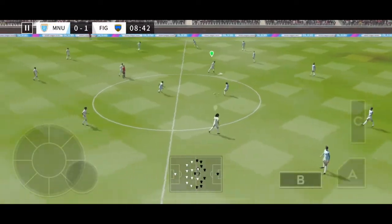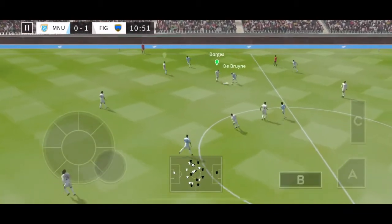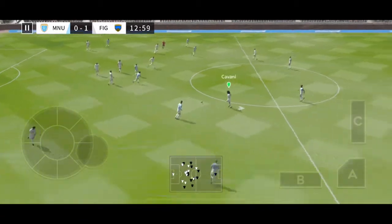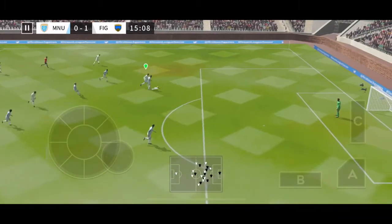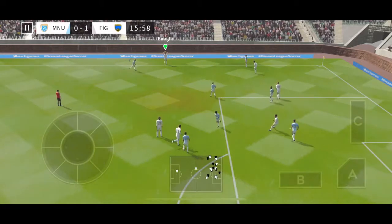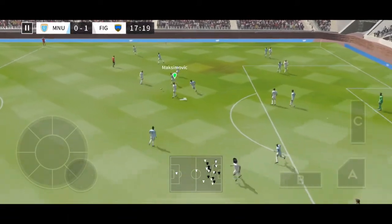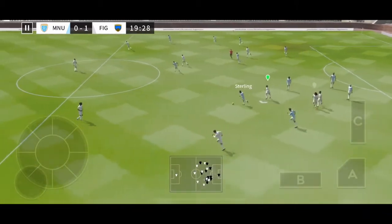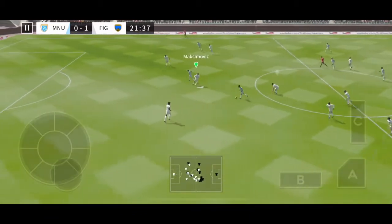And the crowd are well behind their team now they've got their goal. We're back underway. It's with the striker. Ball's crossed the line, it's out of play. Maximovic. Poor attempt to win the ball.